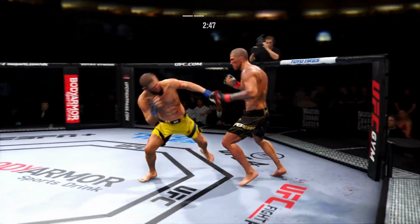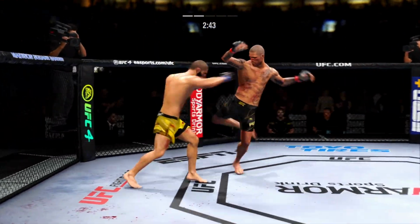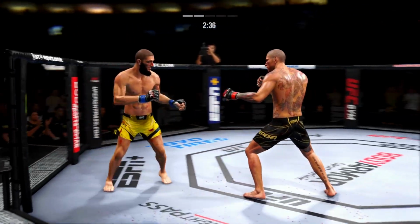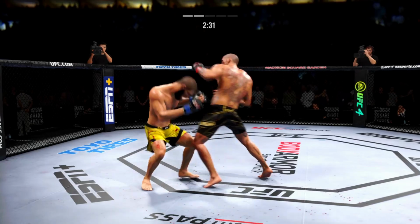He was a little bit tentative in round one, a little bit of a feeling out process. Now he has clearly found his rhythm, found the range. We'll see if he can continue with more activity here in round two. Oh, nice slip there. Great head movement overall by this guy defensively tonight. He does a great job of moving his head aside.